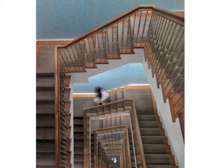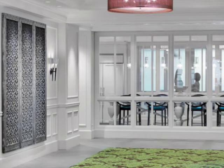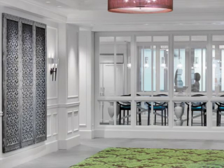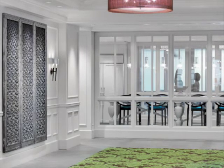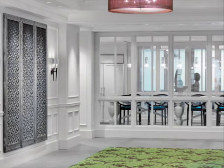And again, the juxtaposition of old and new in that photo, you have these panels that were salvaged from an old Manhattan building, while still having kind of the clean lines, the white walls. That's very modern as well.